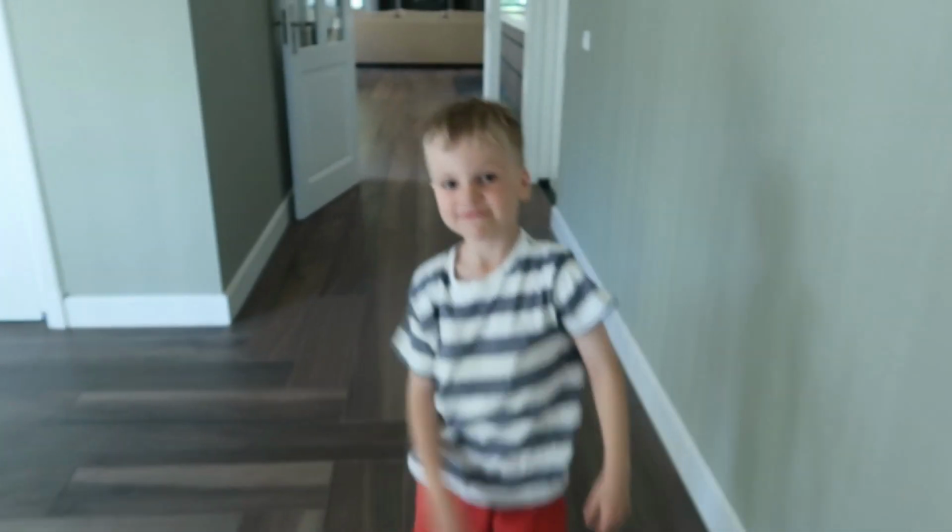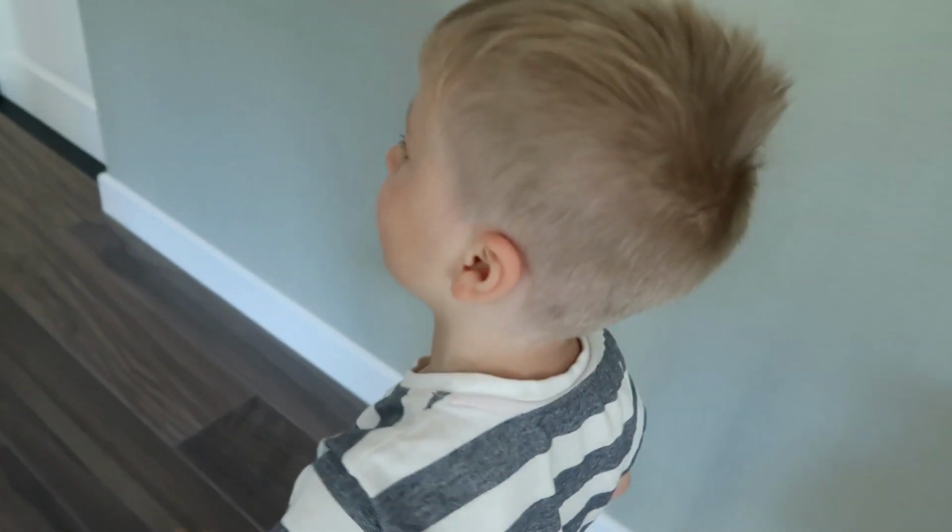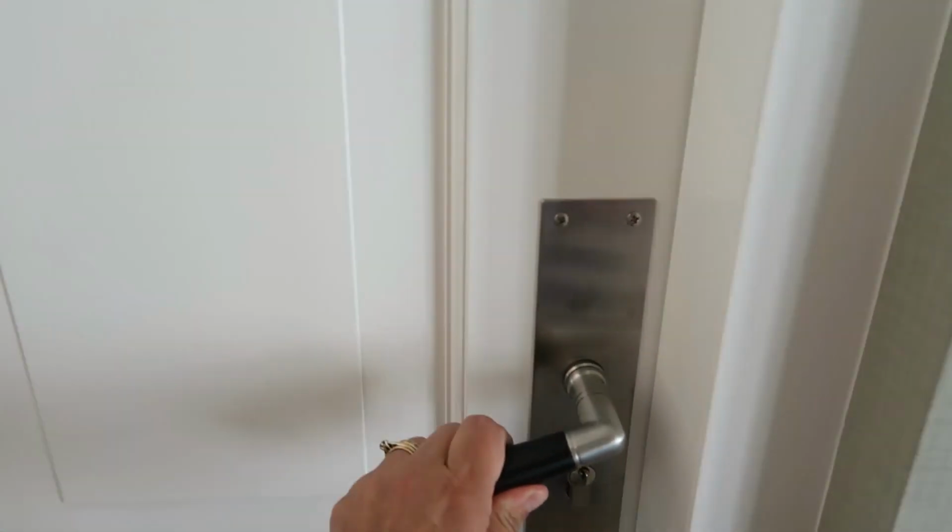Hey Casper. Have you chosen your bedroom? Oh, what's in here? Oh, that's locked as well. She's going to come and unlock these for us. So we have another table.